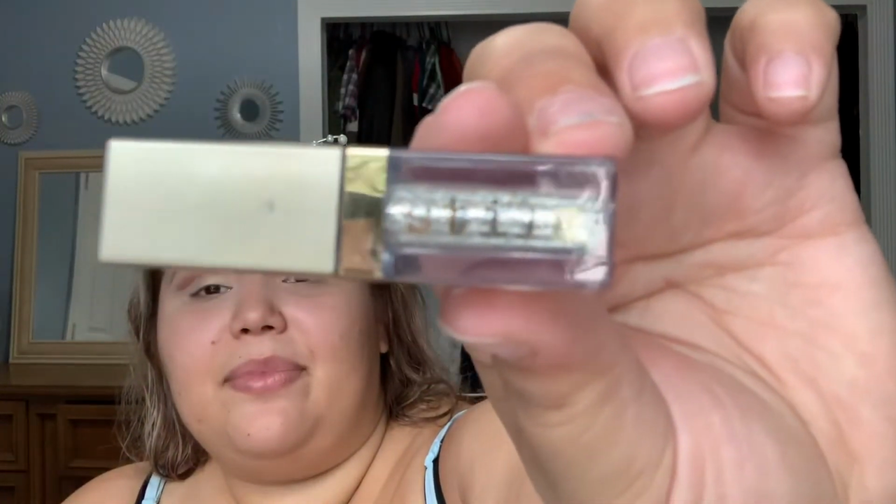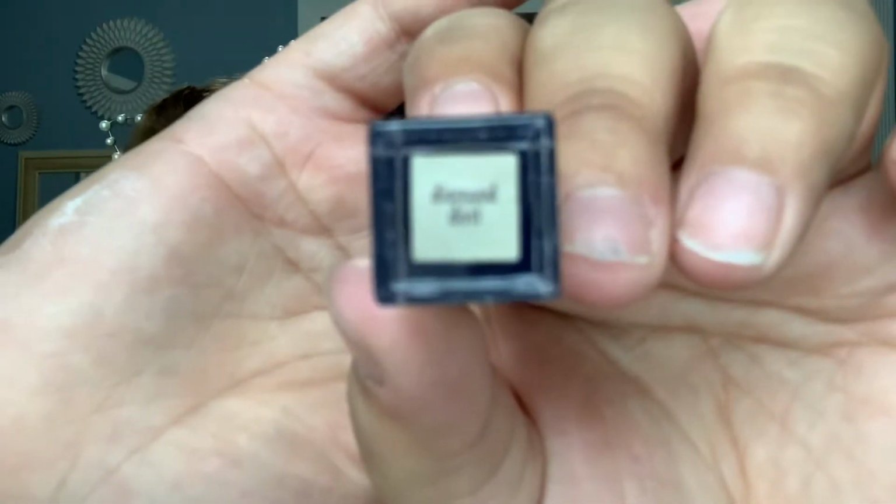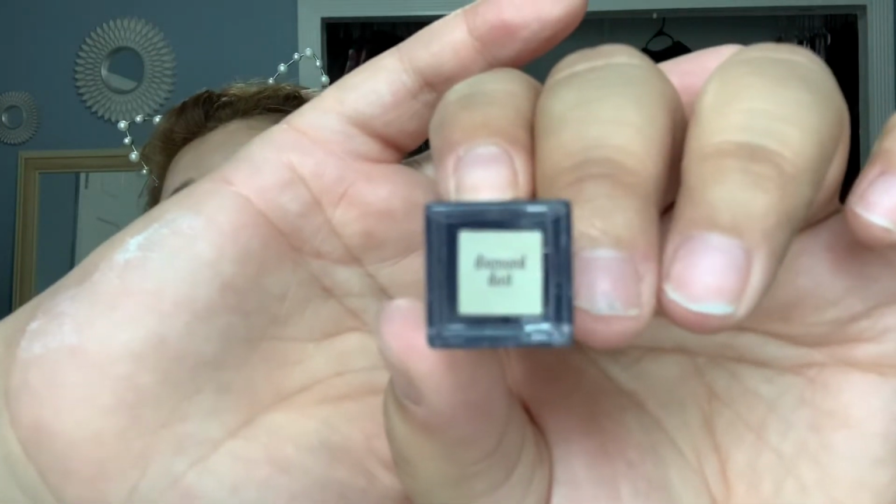I'm going to try, because I really don't have a glitter liner, so hopefully it comes out good, with my Stila liquid eyeshadow thing, and it's in the color Diamond Dust. If it focuses. Oh, it's never going to focus.